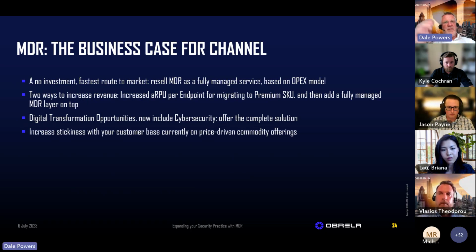Key here, it's no investment, and this is just to emphasize the points Vlasius made. It's no investment, it's a very fast route to market, and in some respects it could be seen as a try before you buy for channel partners. If you really want to get into this, don't build it just now. Come to somebody like Obrela, see how we can work together with Ingram and see what the customer demand is, and it can be based on OPEX, very flexible pricing that we can offer. And it's also a sticky solution. What we have seen is some existing service providers have had their customer base eroded because they weren't able to provide security services. With our MDR solution, they can.